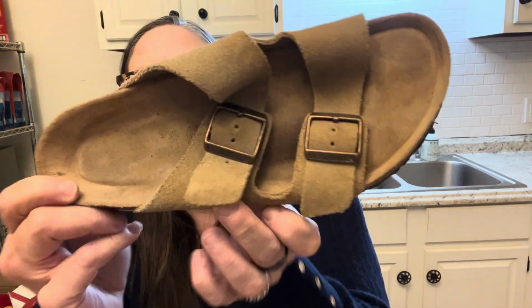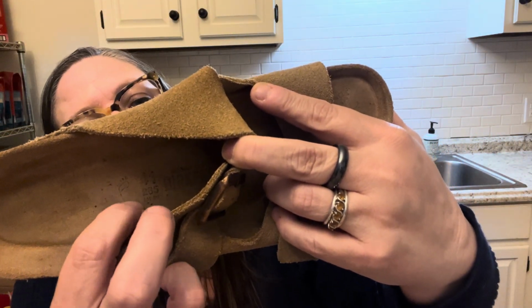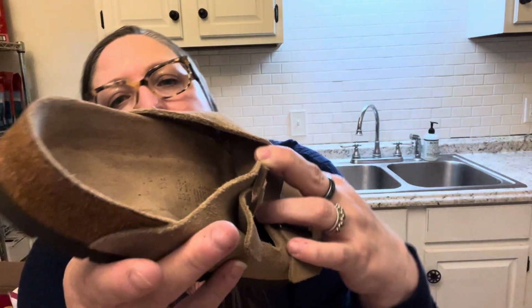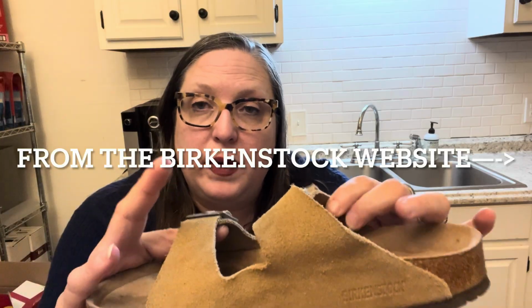And then we have shoes. I have Birkenstocks. And these look like they are regular width, size 41. Let me show you that. Size 41 regular width. With Birkenstocks, if the insole is solid, then it means that it's narrow. If it's an open footbed, like right there, it's a regular width. What I have been told is that the narrow width is like a regular, and the regular width is like a wide.